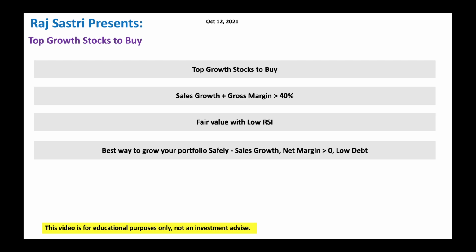And we'll also look at one more segment where we look at what the best way to grow your portfolio safely. These are the stocks with the sales growth and gross margin and also net margin greater than zero. These are the companies making money right now. And also these have low debt, so that way you don't need to worry about company going under. So with that, let's quickly jump in.